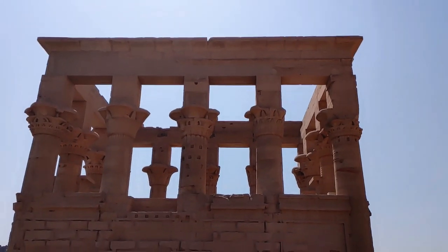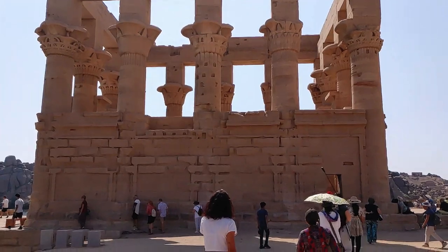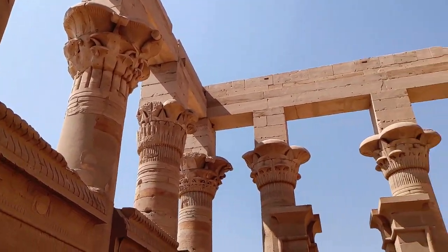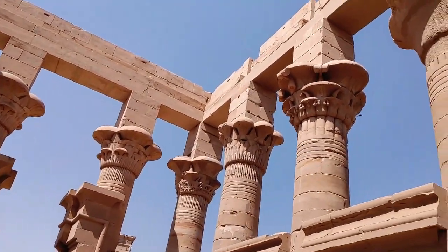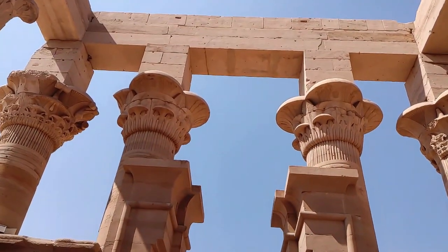This impressive structure is Trajan's kiosk. Assumed to be built by the Roman Emperor Trajan during his reign, this structure served as the main entrance to the temple from the banks of the Nile. Although now roofless, it once had a timber roof which has long since decayed and disappeared.